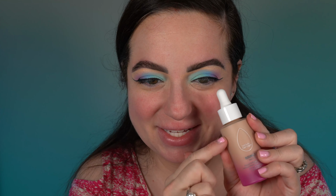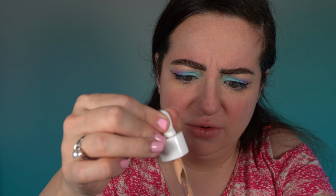I like the frosted glass packaging, so let's see. Let's check this out. I've been liking more light to medium buildable coverage. This is a lot thicker than I thought it was gonna be. Wow. And the dropper doesn't work. We're off to a great start, Beautyblender. Okay, come on. It's literally not working. I don't like packaging like this.